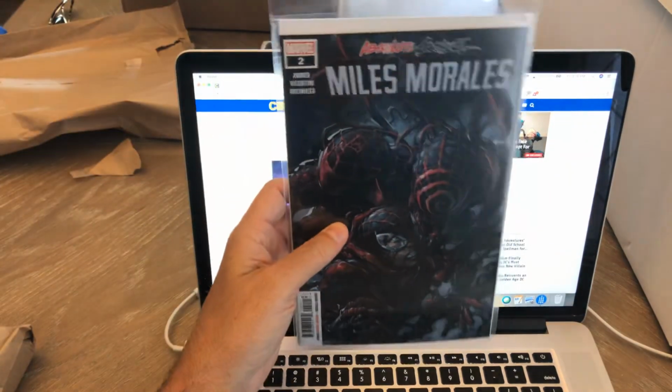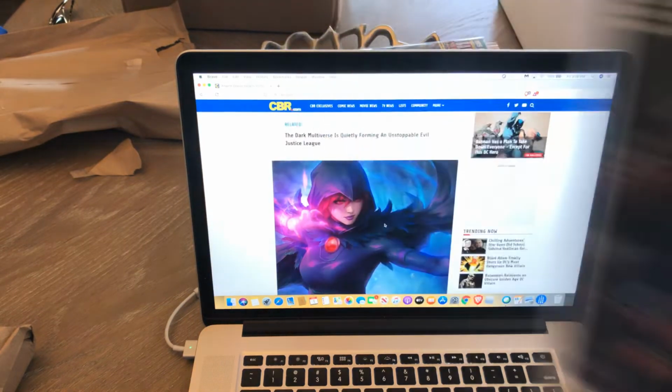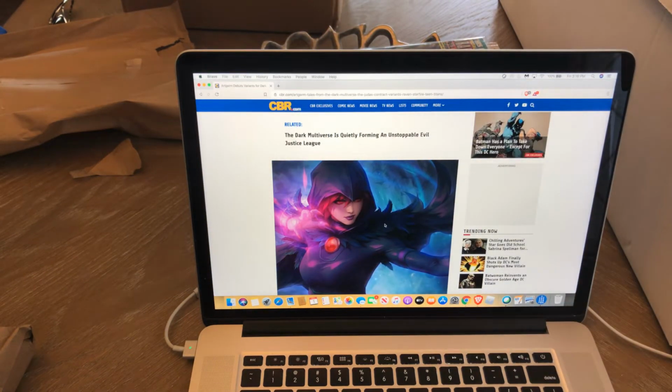Miles Morales number 2, Clayton Crane cover. Cover alone makes it worth buying, but it's also, I believe, an issue where the Carnage symbiote infects Miles Morales. So that should be a worthy book to have in your collection. Kind of a minor key.